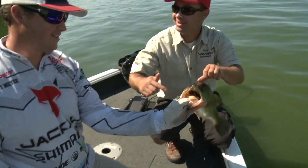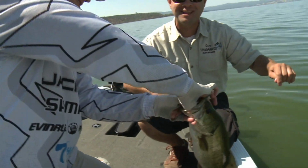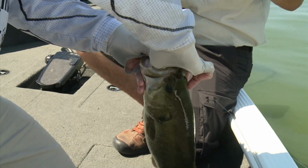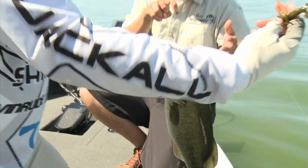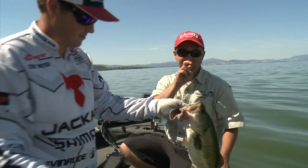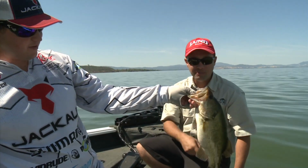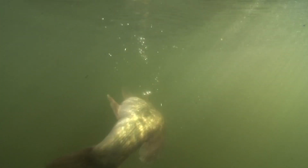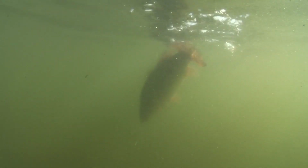Go ahead and get him out. I'll talk to the camera. The thing is down its throat. The last couple of fish we've caught, all you see is these little crawdad pinchers sticking right out of his mouth there. Let's go ahead and put her back in. Let's talk about crawdads.